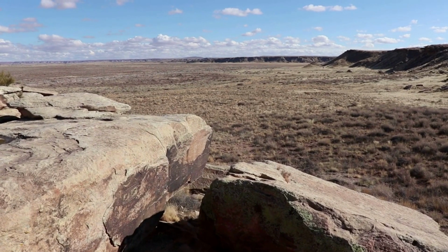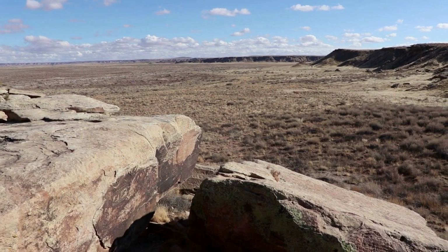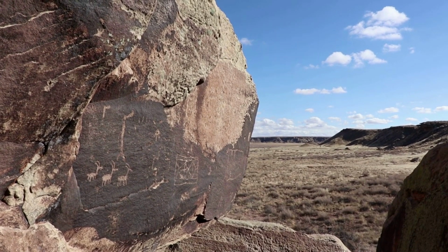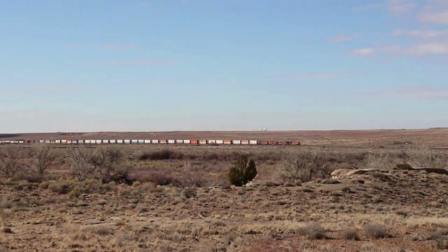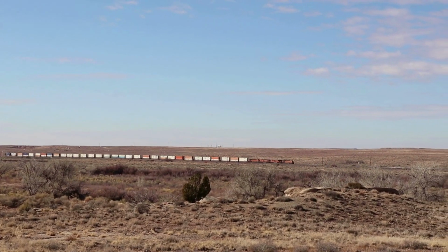The dark coating these petroglyphs are carved in is known as desert varnish, made up of clay and minerals which, along with the dry climate, has helped these petroglyphs to last and tell their story into the 21st century. Another train is passing through the national park.